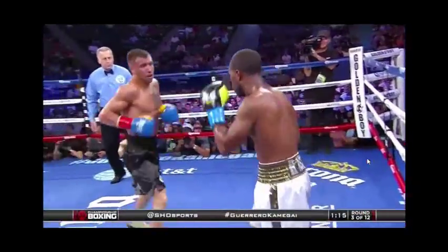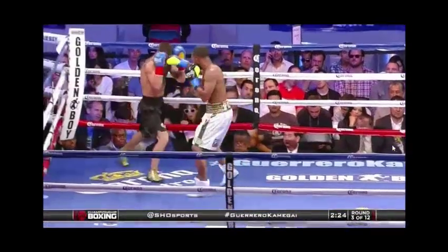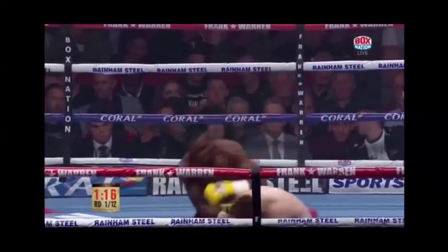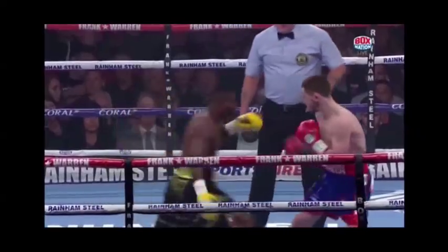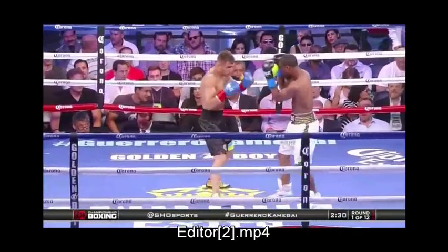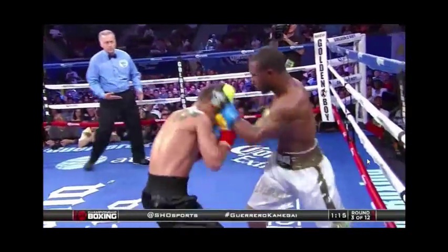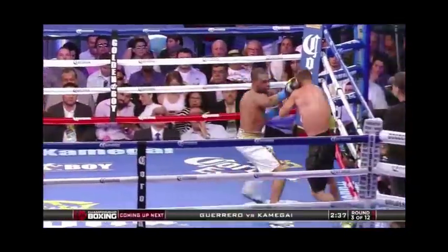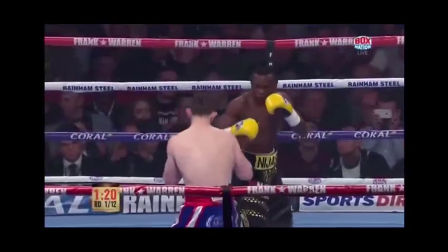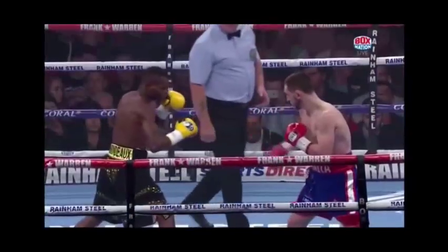Hey guys, here we go into keys to victory for Guillermo Rigondeaux to beat Lomachenko in their upcoming fight, December 12th, I think. The first key to victory was controlling the space between them. I'll clarify this a little bit at the end of the video if I remember. But controlling the distance, like maintaining distance, is not the same as controlling the space between them. It's very different. I had a couple questions and comments on that, so I'll talk about it later. But the second key to victory for Guillermo Rigondeaux is to punch in combination.